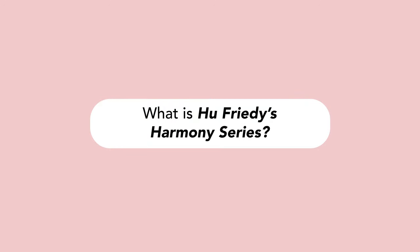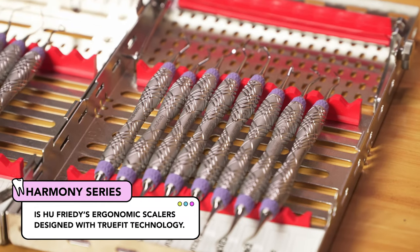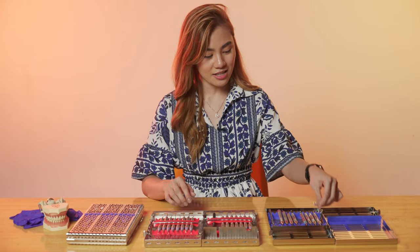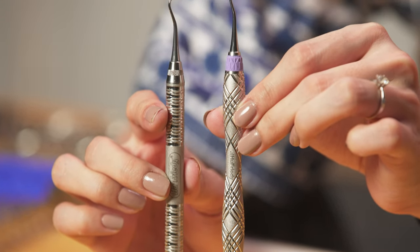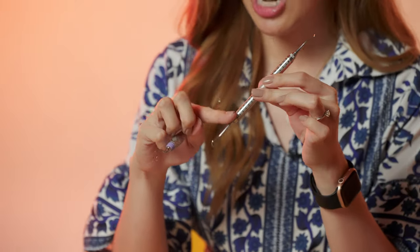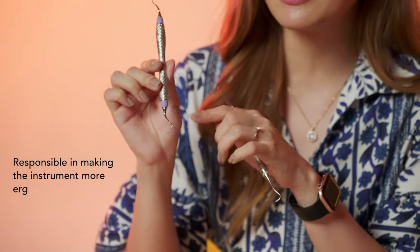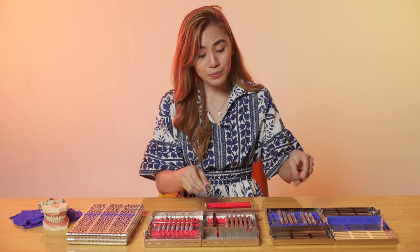Okay, let's now move on to the Harmony series. What is U3D's Harmony series? Harmony series is U3D's ergonomic scalers designed with TrueFit technology. So as you can see, compared to my old U3D instruments, ang pinaka-distinct with the Harmony series is yung handle, yung shape ng handle. Hindi na siya parang straight all around, meron na siyang curves which is said to be responsible for making the instrument more ergonomic and alleviating hand fatigue. Most complaints?